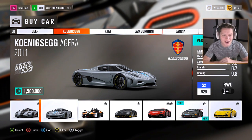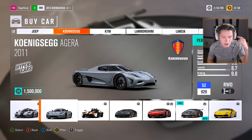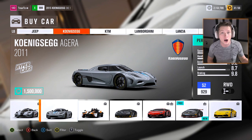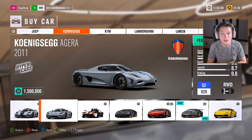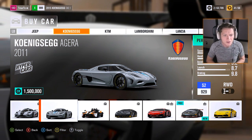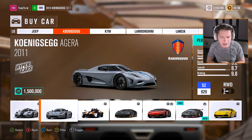So these cars are absolutely insane. They started production back in 2011. You guys can see that's the one we're going to have right here. It won Hypercar of the Year that year, and ever since, they've been dominating the roads. They're still produced today. They also came out with the Agera R, the Agera RS. They now have the 1-to-1, which is kind of based off the Agera, but a little bit different, a little bit better. You guys know that.